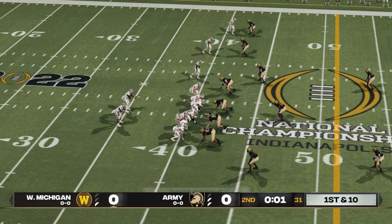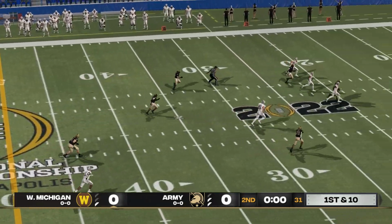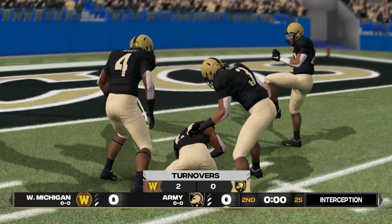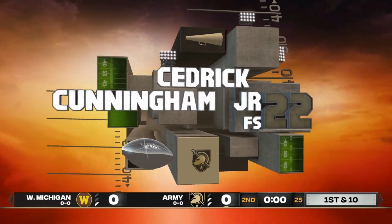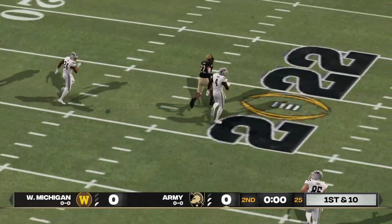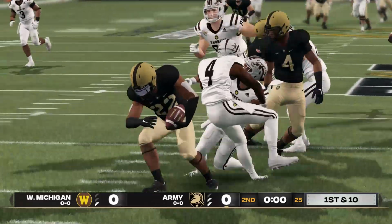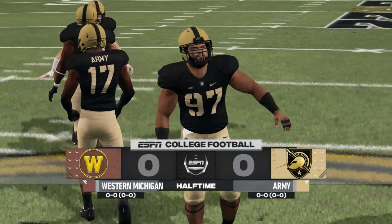One more play now before we hit halftime, so they'll most likely throw one towards the end zone here. Interception. So at the end of the half, no score here.